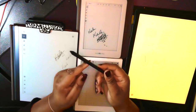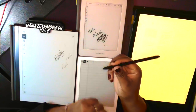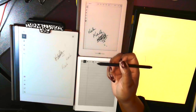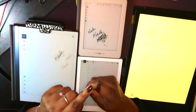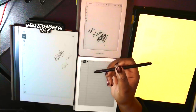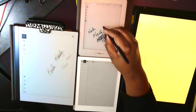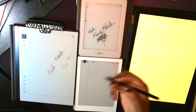Now, what I will say about this one is you can see there are ridges on it that make it feel like a pencil. So to me, this one is more comfortable to hold, right? It does have the replaceable nib, right? And it does have the pen look here, but I don't think that serves a function. Now let's see how it writes. So it feels fine on the reMarkable. That is on the Scribe. It feels good on that.